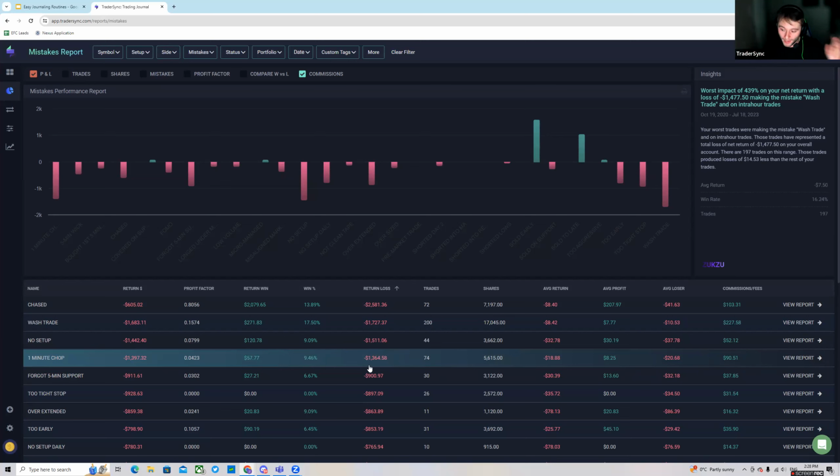So that was one quick rule: I only take trade entries off of the 5 minute. I can still use the 1 minute, but only for secondary confirmation.